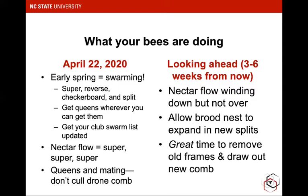An advanced beekeeping technique, one that's very effective for swarm control, is known as checkerboarding. Checkerboarding is where you physically remove some of the frames in the middle of the brood nest and replace them with foundation or empty comb to really break up the congestion, so that the bees don't feel quite as crowded and therefore want to leave.